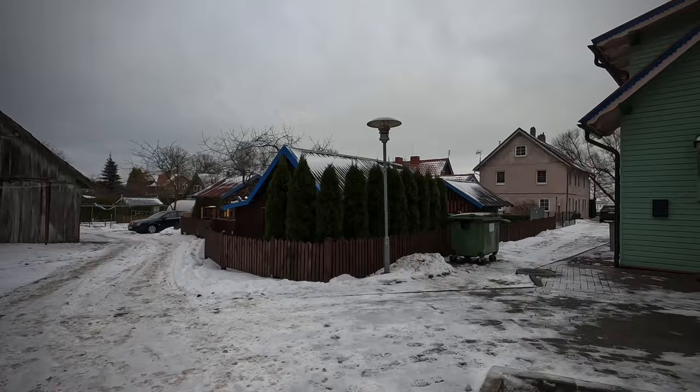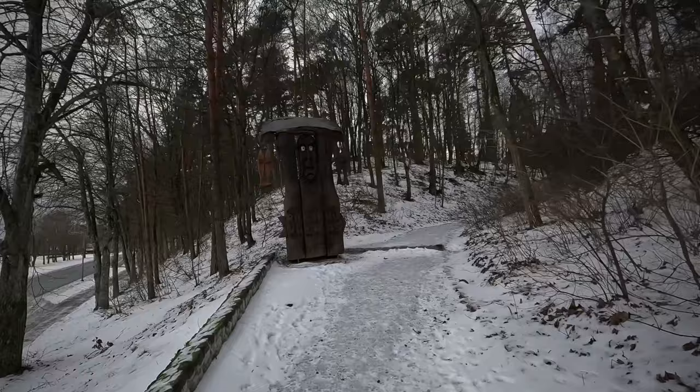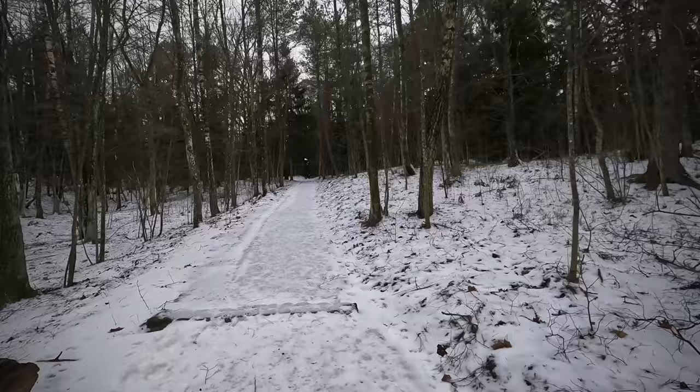And here we are. The Hill of the Witches. So inside this park you will spot 80 wooden sculptures showing carvings of Lithuanian folklore and pagan traditions. It's so quiet and peaceful here. I really love the Lithuanian nature already.